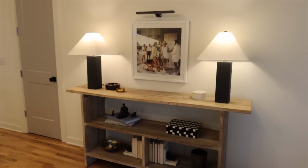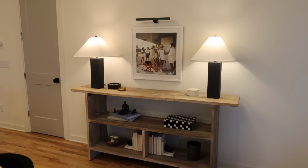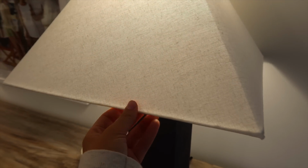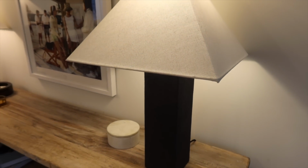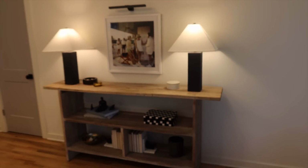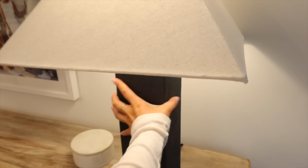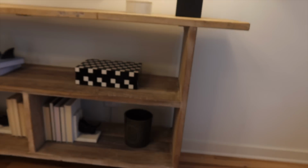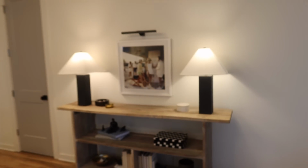These two lamps are from Target, and they look so luxe. I'm obsessed with them. I don't know if it will show on camera, but you can kind of see it's a linen-y textured lampshade, and then a kind of cement stone textured base, but they're really light. Like I can pick them up with one hand. They're super light. I don't know why I felt the need to prove that to you, but hopefully I didn't mess up the cord. No, we're fine. Okay, lamps are from Target.